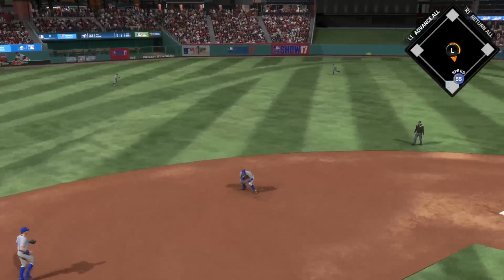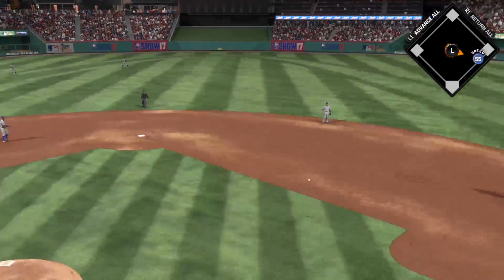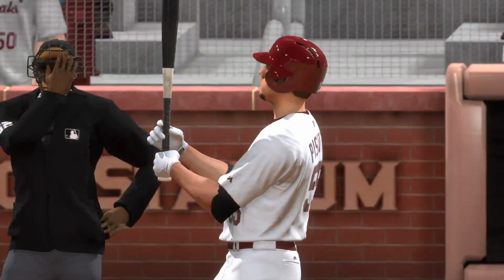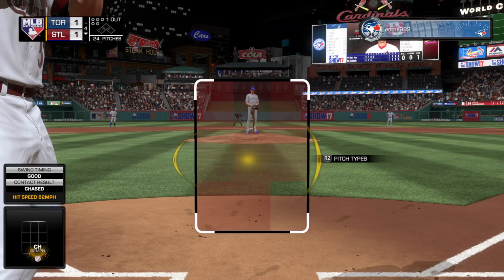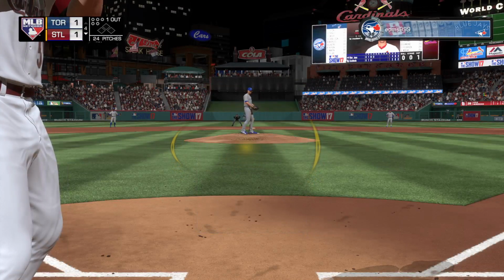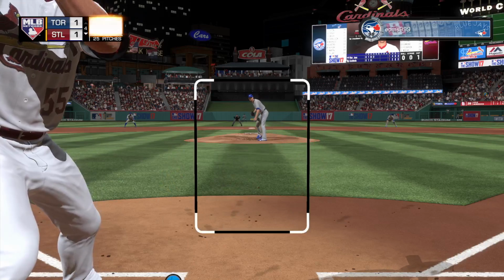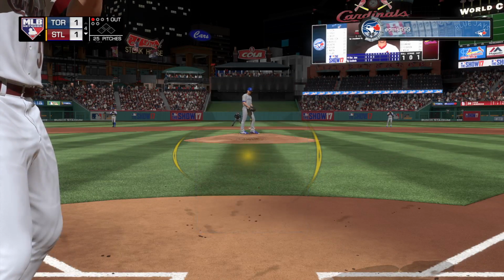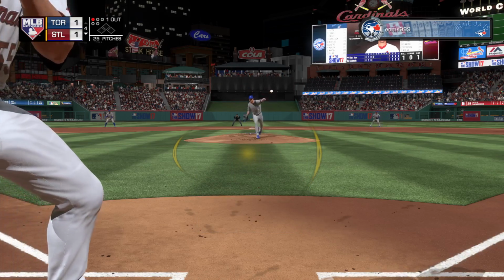Hit on the ground out to short. And the throw by Castro takes care of him for the first out. Outfielder Stephen Piscotty the next to hit. He's 0 for 1 thus far. He'll hold off on the slider to start the at-bat. It's ball 1. The 1-0 delivery.